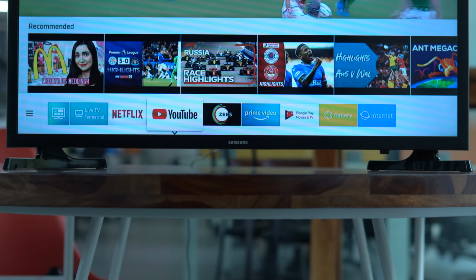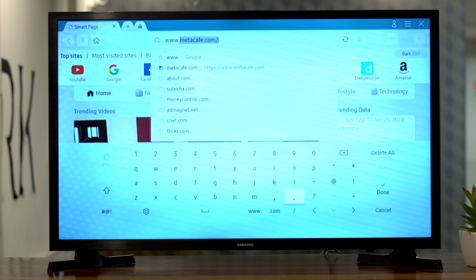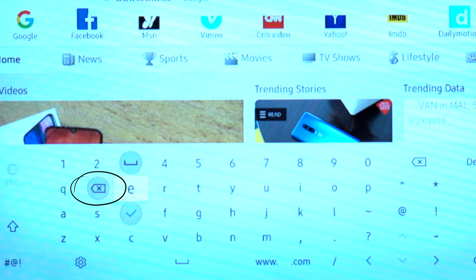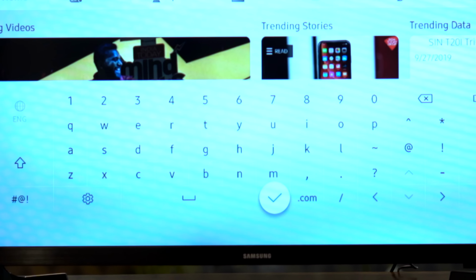I mean, look at the interface. It's sleek, fluid, and gives you an overall vibe of Apple TV. The best part about this smart TV is the attention to detail. If you go to the web browser and start entering a website name, it will pop up suggestions, and you can delete a character directly without going all the way to the delete button. And not just that, it understands that when you type .com, you are most likely to press the done button. It's little things like this that make it so special, and I can see them everywhere on this TV.